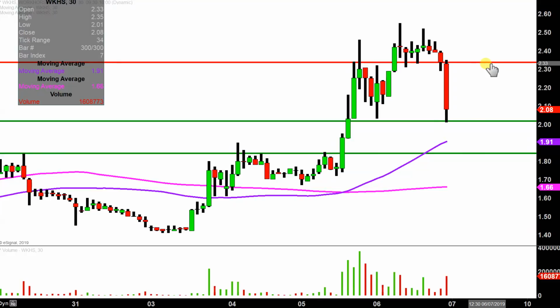This level up here at 235 remains a level of resistance. I would agree that it's been weakened given the price spent a whole lot of time up above it. But nonetheless, because the price still closed down below it, that would still need to be considered an area of resistance. So sure, it's a weakened level of resistance, but it is still a level of resistance nonetheless. So keep an eye on that as far as if the price does try to work its way back upwards.